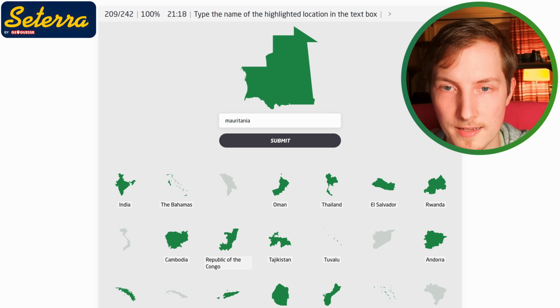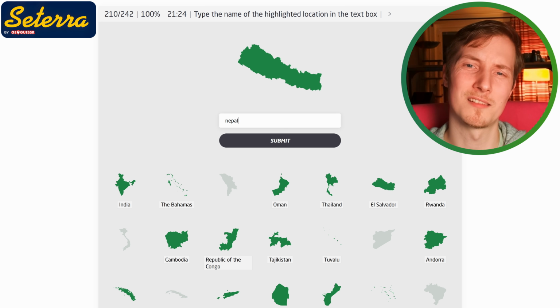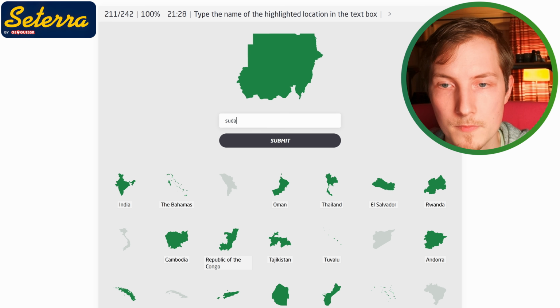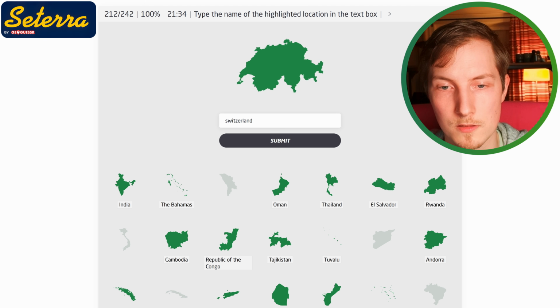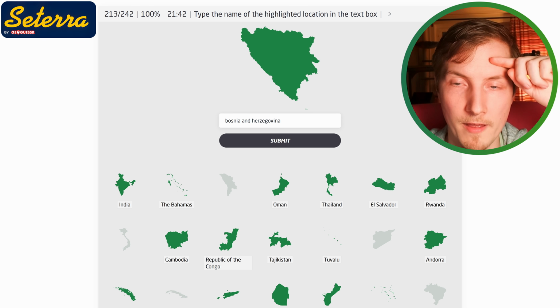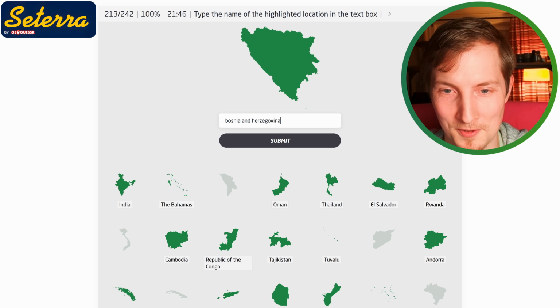Mauritania. Stairs, like funhouse stairs. Nepal. These, just a rectangular man on his back with a little nose. Sudan. Skip. Ooh, Switzerland looks like a gecko. Bosnia and Herzegovina. That looks like a professor with big eyebrows that's just drilled a little. You can see the drop down there.